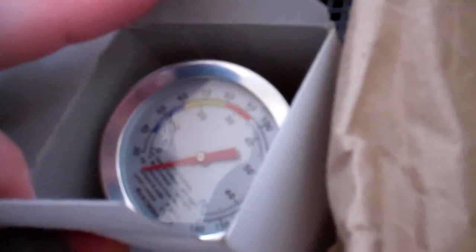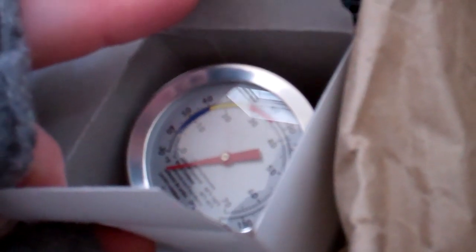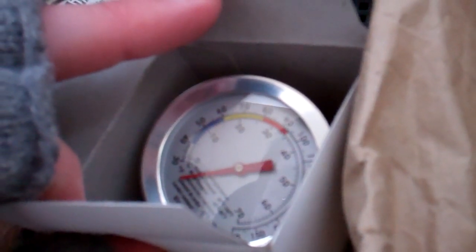Let's actually see what that thermometer says its temperature is. I just brought this in. Well, it's below zero. Trying to see which one's Fahrenheit, which one's Celsius. Yeah, that thing's probably at zero. I think that's a magnet. And then there's a bunch of little things down here.